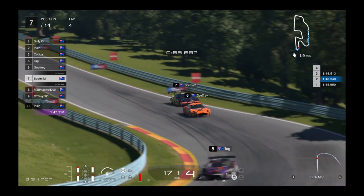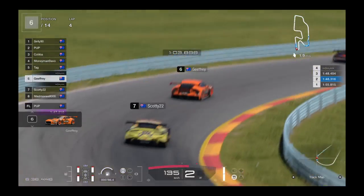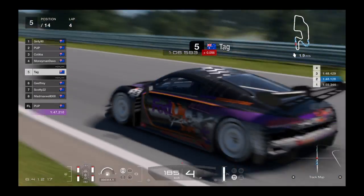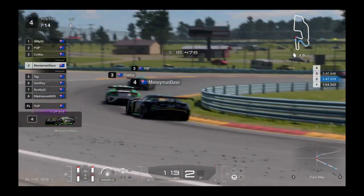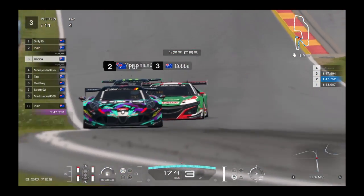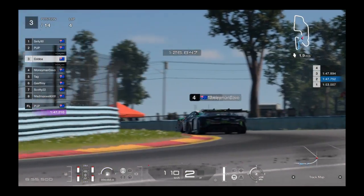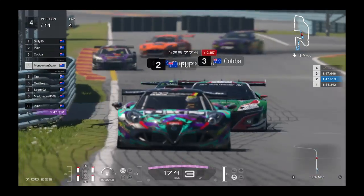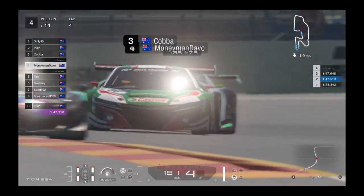So Scotty 22 is still sitting on the back of Jeffrey here. Every now and then Tag's able to open up the gap, but it does close. So Pup's now got Cobber up into P2. Moneyman will be looking for a way past here as well.